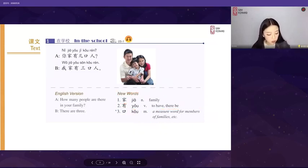Now let's try to read it from the start, each four times. 3, 2, 1. 家, 家, 有, 有, 口, 口. Okay, now let's move on to the text. First, I'm going to read it for you once, and please listen carefully. 你家有几口人? 我家有三口人.